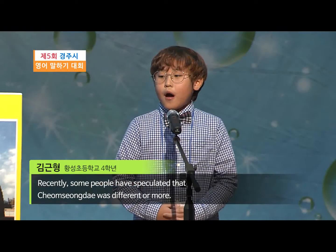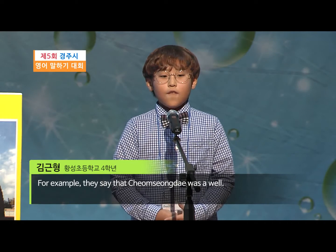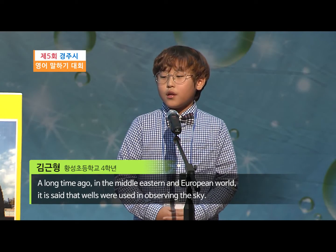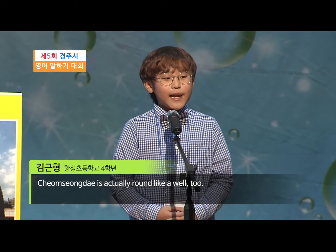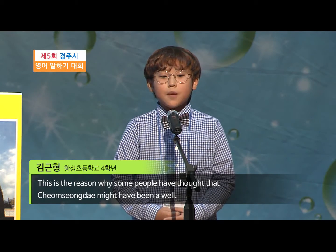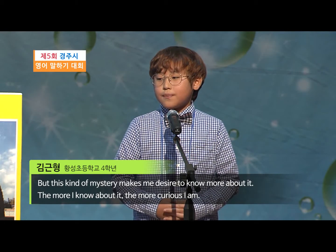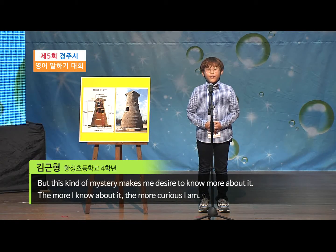Recently, some people have speculated that Cheomseongdae was something different or more. For example, they say that Cheomseongdae was related to a whale. A long time ago in the Middle Eastern and European world, it is said the whales were observed in the sky. Cheomseongdae is actually shaped like a whale too. This is the reason why some people have thought that Cheomseongdae might have been a whale. No one knows whether it is true or not, but this kind of mystery makes me desire to know more about it. The more I know about it, the more curious I am.